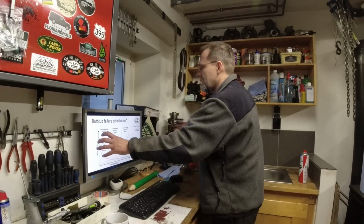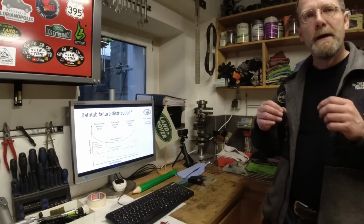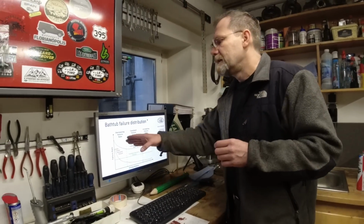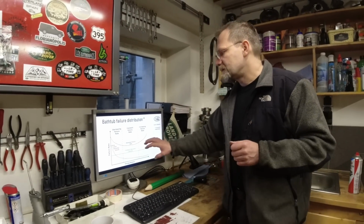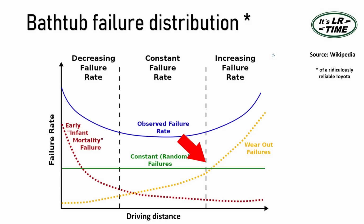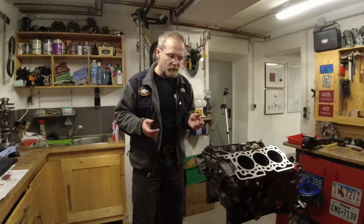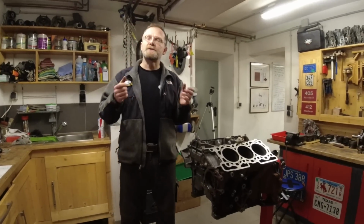You can spread this out to 500,000 miles. It all depends on the particular engine, but statistically, in general, it will look like that. And towards the end of the life cycle, you have the increasing failure rate again, simply because the engine wears out. Some engines wear out quicker because they've been driven off-road or driven by drivers who don't know what an oil change is, and so on.